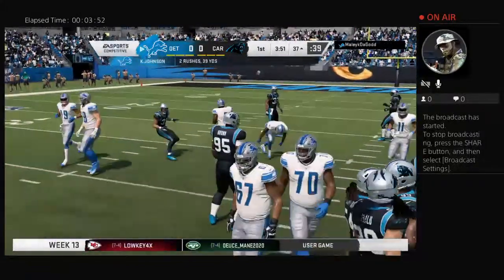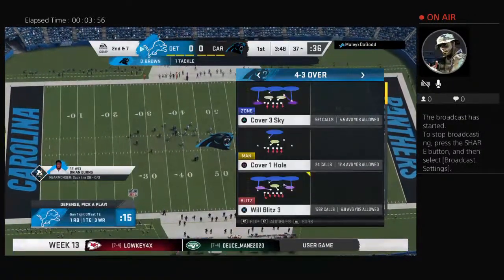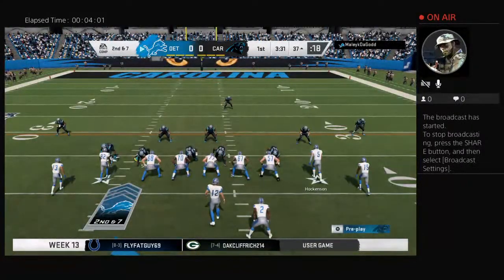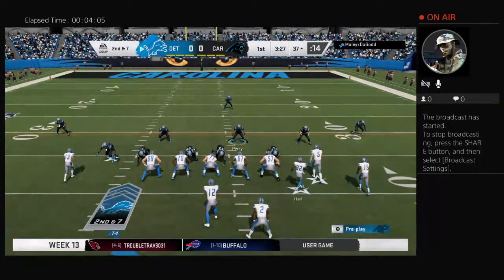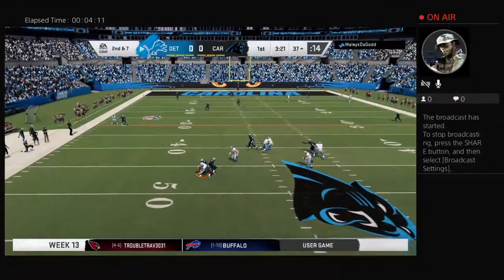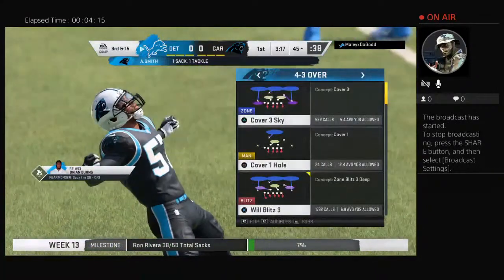Well, they're going to get about 3 here out of this first down run, and that'll bring up 2nd and 7. 3 yards on the pickup there, and it'll be 2nd down. 3 yards on that last carry. Here's 2nd and 7. Here's Stafford. The Panther rush too strong. They get there and take him down.